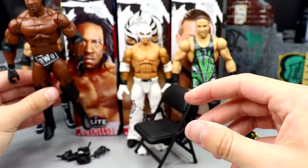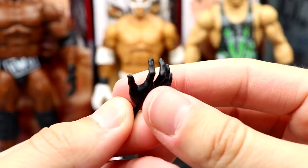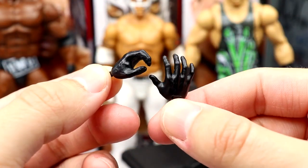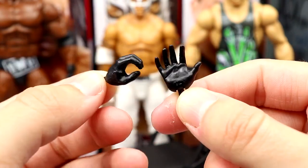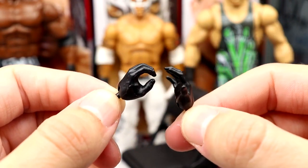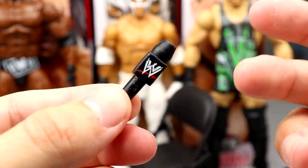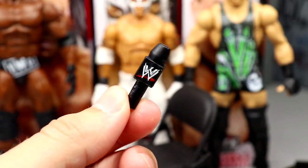Outside of the white track pants, you also get interchangeable hands. You get your five-time hands, you get a pair of those. You also get a pair of mic-holding hands, so the left five-time hand, the Spinaroonie five-time hand, is in the figure right now, and the other mic-holding hand is in the other hand. After that, we also get pointing fingers and pointing hands. And then you also get a scratch WWE logo microphone, which is pretty cool.